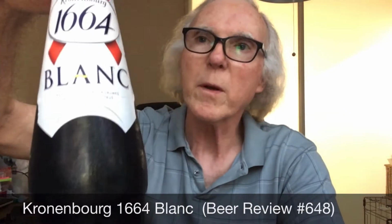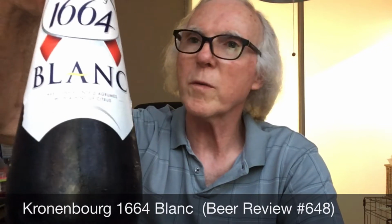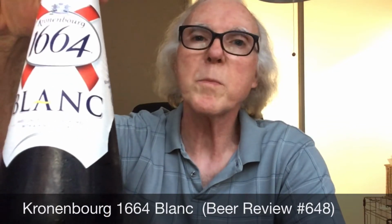And this is a wit beer, and as it says in French and in English here, with a hint of citrus. It's 5%, only 7 international bittering units, very light. With wit beers, you don't need a ton of hops, that's for sure, but you do need a special kind of flavor which comes from coriander, which this beer has, and orange peel, which this beer also has.